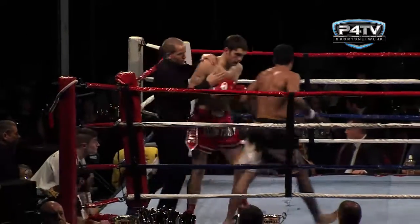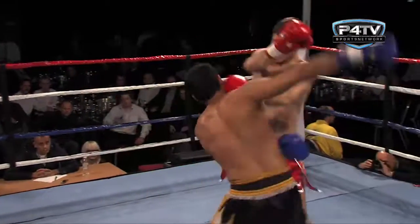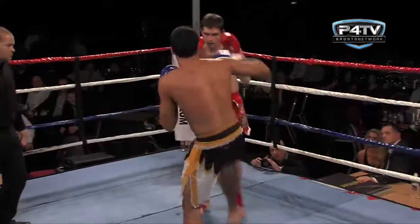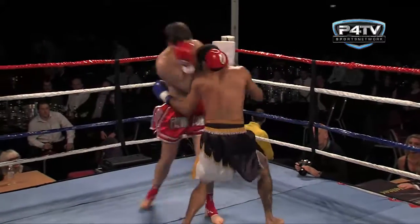Yeah, what we're seeing with Keith, I mean, I know Keith has got good power in his hands, but he's just a little bit out of range. He's throwing those shots quite wide as he steps in. When he's throwing them a little bit wide, he's smothering his distance, he's ending up in the clinch.